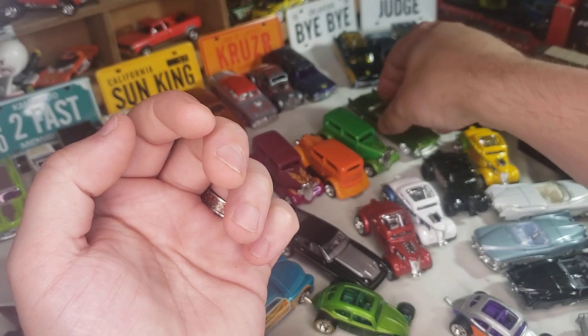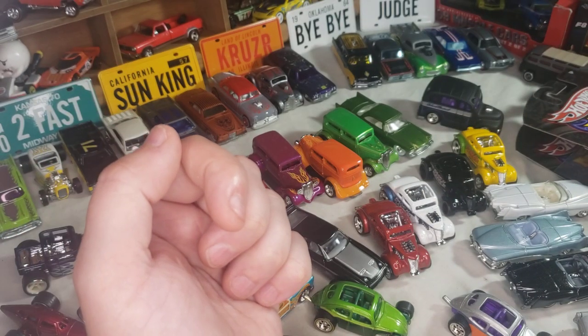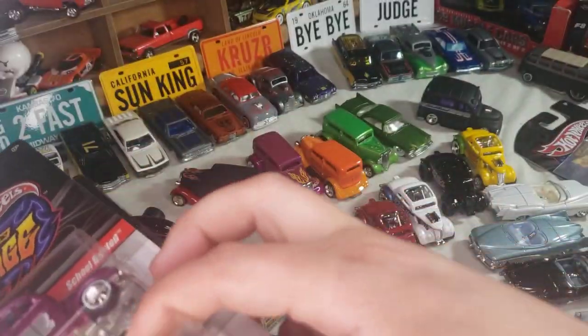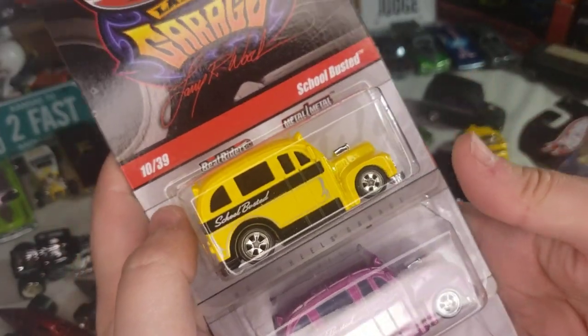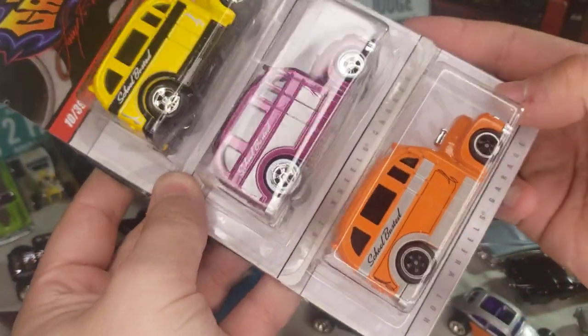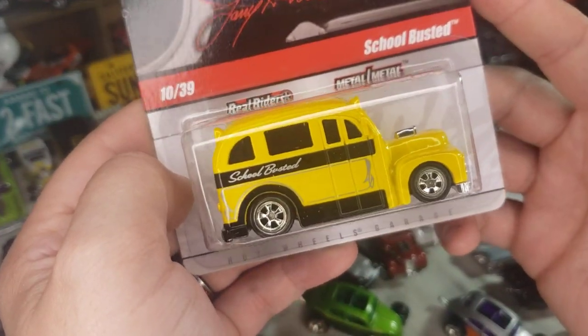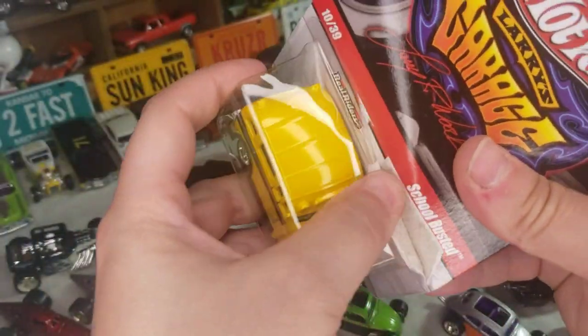Definitely super cool casting debut. All right, and then lastly of the regular line, we got School Busted. This is another casting that actually debuted in Classic Series 5 in 2009.